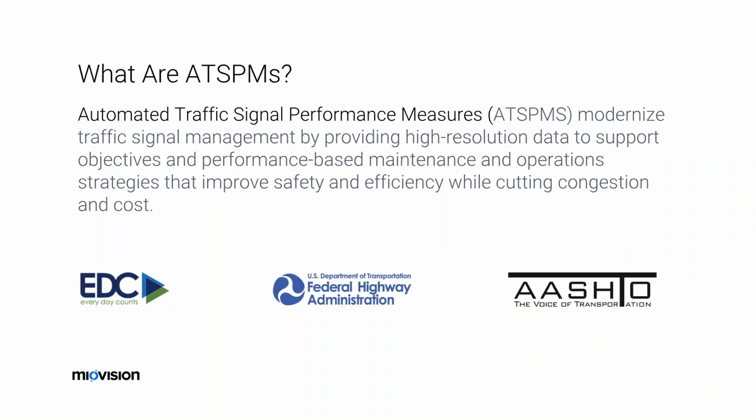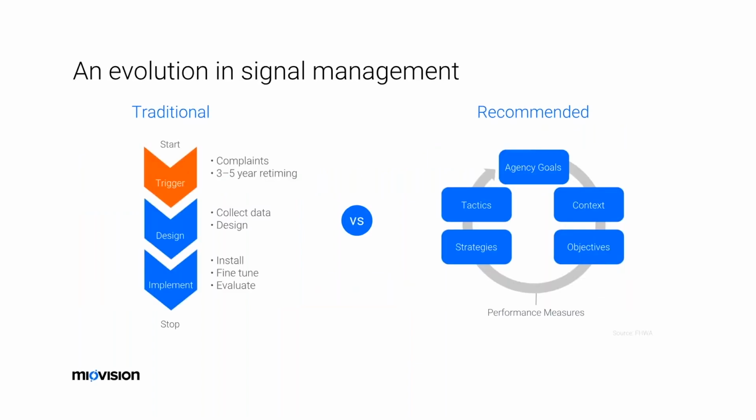The definition that you see on the screen is how the FHWA describes automated traffic signal performance measures, or ATSPMs. But in layman's terms, they give you the ability to use the detection and signal phasing data that you're already generating at your intersections to make better decisions around how you deploy timing plans and resources. They're all about helping you make data-driven decisions that are going to improve your bottom line, improve citizen safety, and make positive environmental impacts.